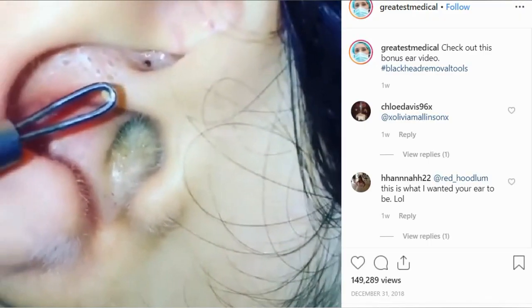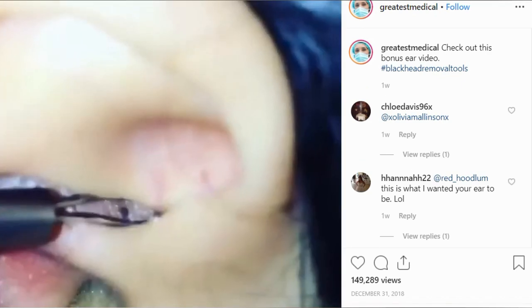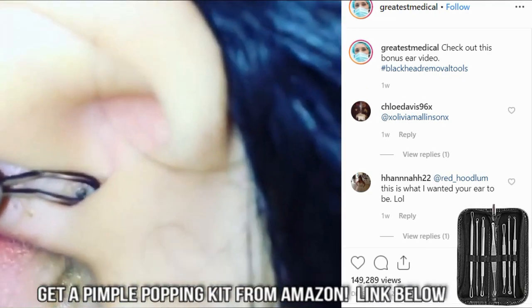First, we have this incredible ear pop. The amateur pop uses a comedone extractor.